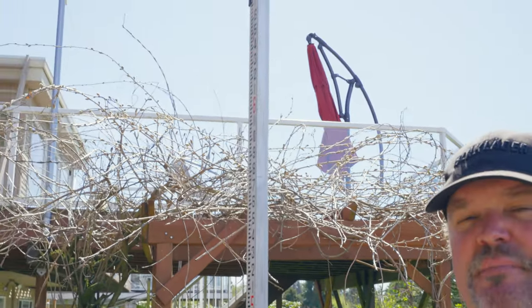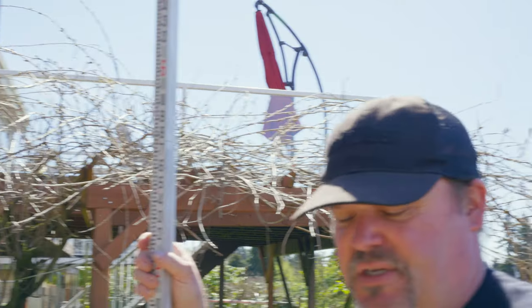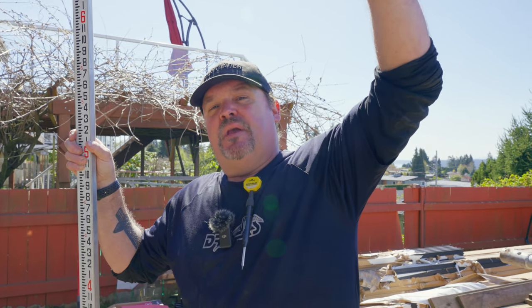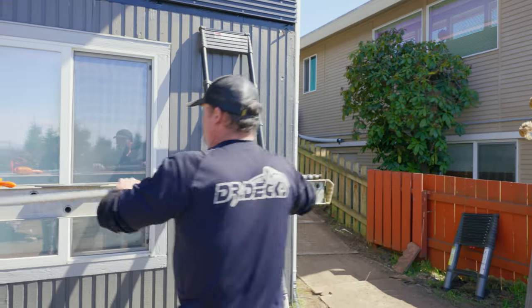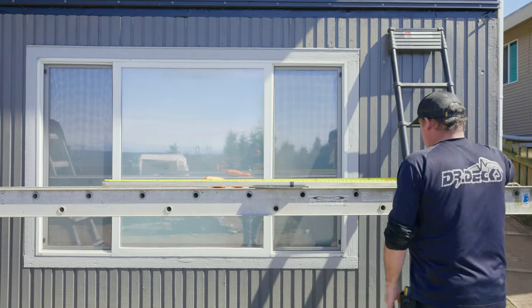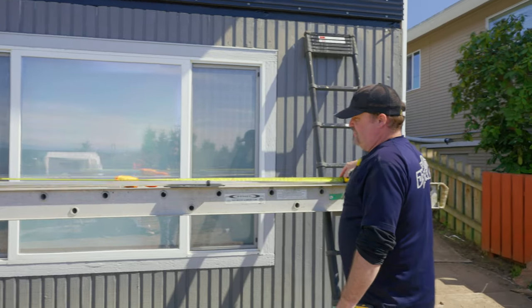And then I'm gonna measure that measurement and add it to the magic number. The magic number is a number that I have decided I need the top of the post to be at, minus the thickness of the beam that is gonna be installed on top of the post. So I have that magic number. I'm just gonna go over here real quick and set this somewhere where I can measure it. Take my tape and measure that. So I have 67 3/8.